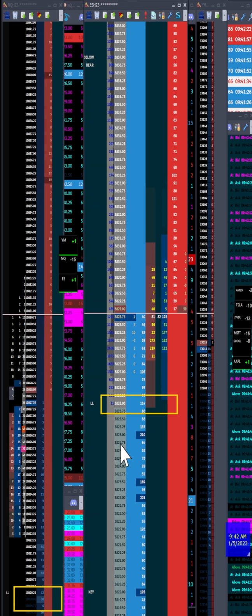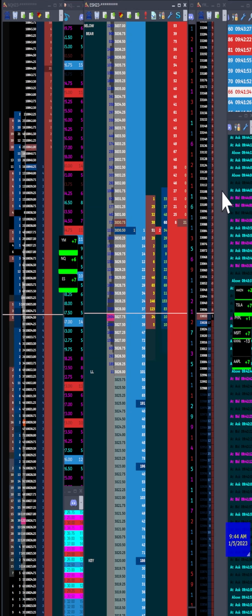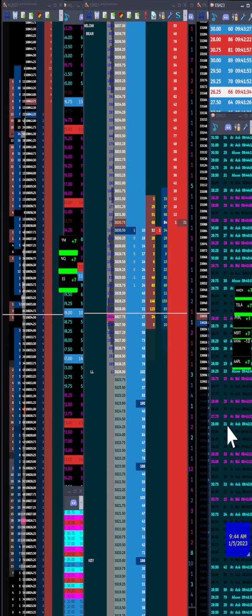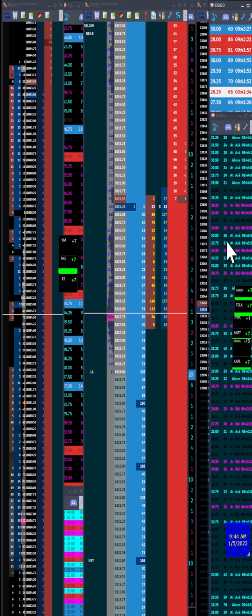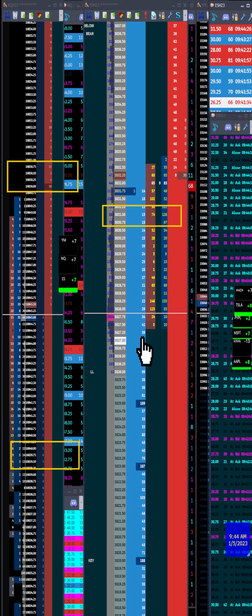Not a lot of volume at the 26s here on ES, but 28.75 might be a spot that I'd look at to see if any volume builds, but probably no volume at all. So that was a quick sweep just above the 31s. I fast forwarded the video just to show you guys the sweeping that's occurring here. We're most likely going to get some sort of a short squeeze here.